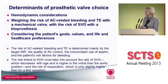When it comes to SVD in bioprosthesis, we must take into account the rate of SVD, and we know that it's increased in younger patients and in those with hyperparathyroidism, and that it is higher in mitral position compared to aortic position. Finally, we should also take into account that nowadays the risk of a reoperation is only slightly higher than the risk of the initial operation.